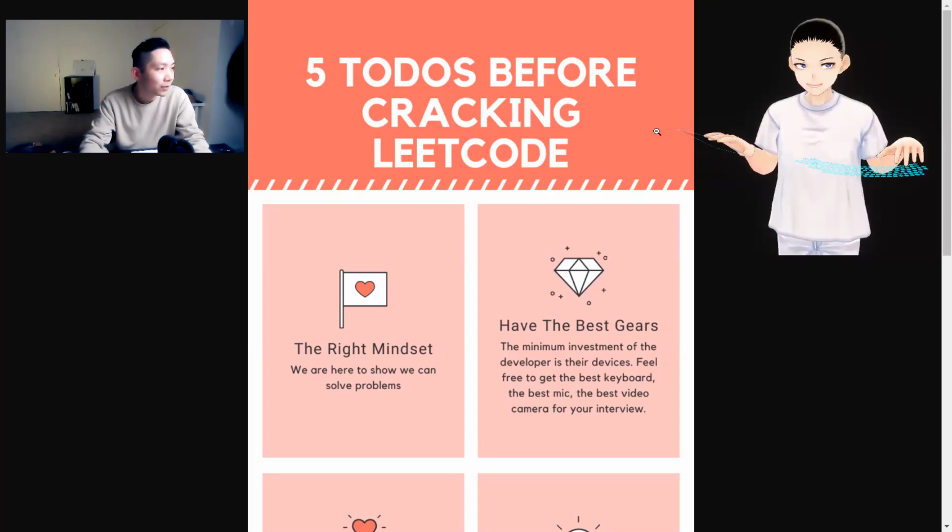And if you are absolutely new to Leetcode, you're at the right place. Now, here are the tips for 5 to-dos before cracking Leetcode. Now, we just jump-start into the topic.